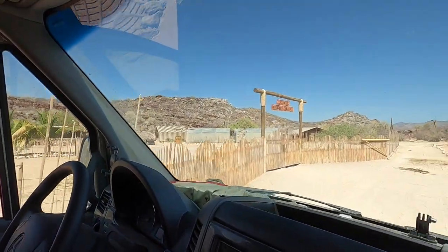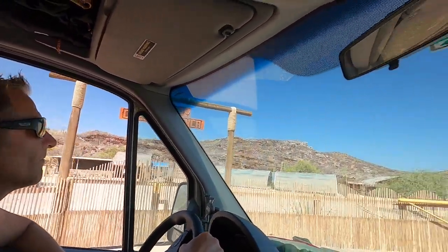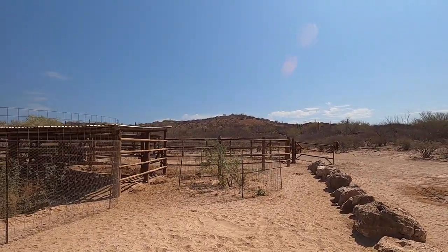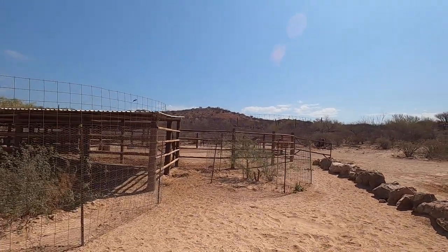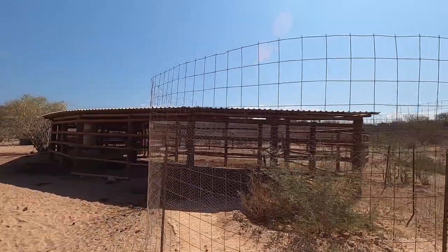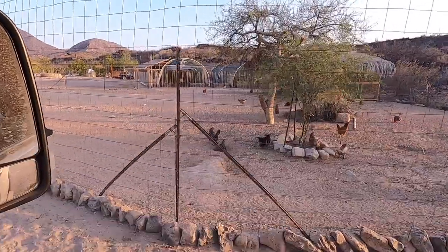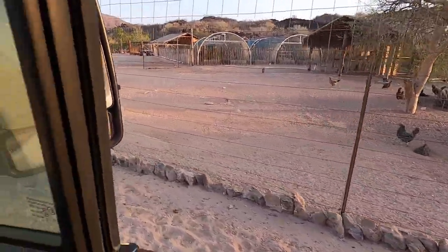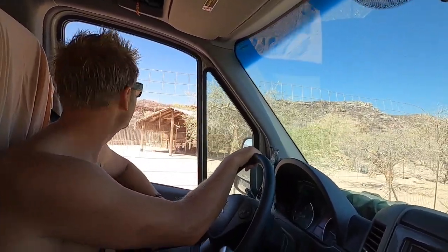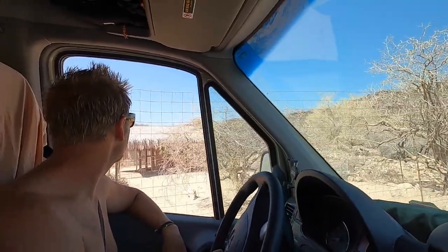This is super nice. Rancho Cuesta Blanca. Horses. Same guy owns all of this. Even the horse paddocks are perfect shade. Chicken coop, nicest chicken coop ever. Tons of veggies. Yeah. So nice. Pretty legit chicken coop for sure.